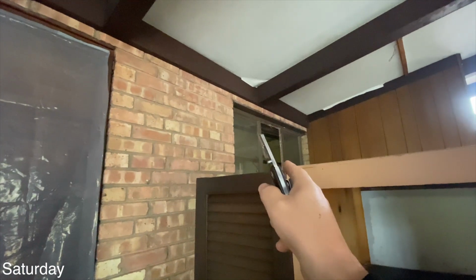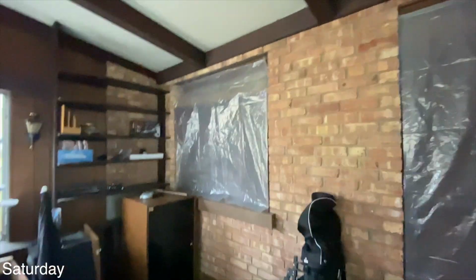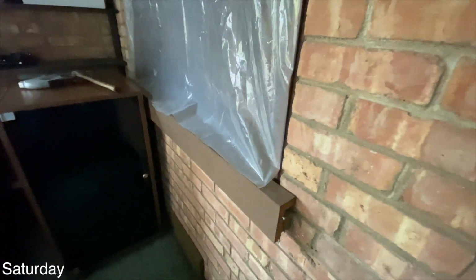And that window's gonna be harder because it's all metal frame. It's an exterior window. All right, so I have the plastic up there. That's stapled in. Couldn't staple on the bottom, whatever covering this is. It just bent the staples. They just bounced off like it didn't matter.